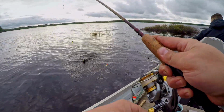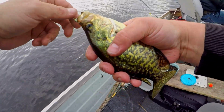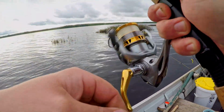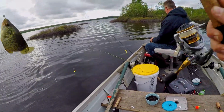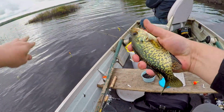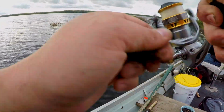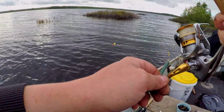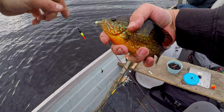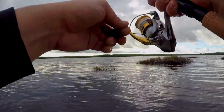What is that? Crappie? Yeah. Some variety. Not a bad one. There we go. Oh, I didn't even know I had one. That's a nice one. Chunkaroo. I got a couple like that already. There we go.